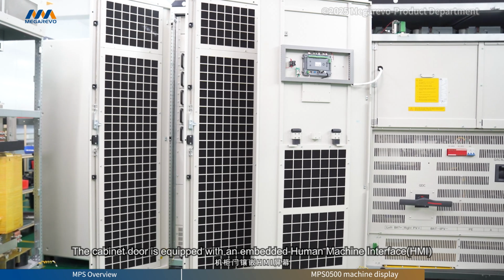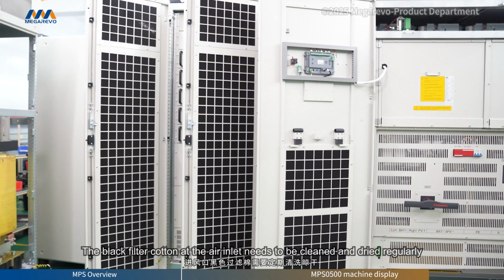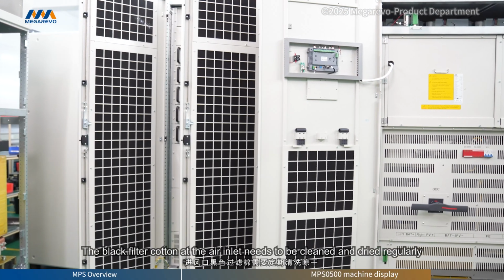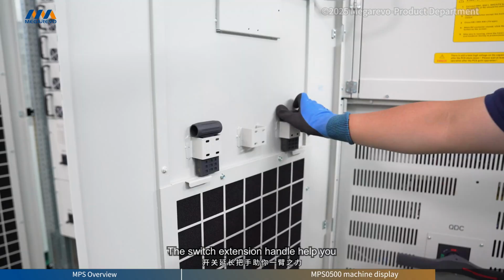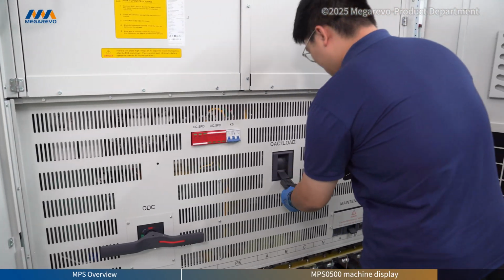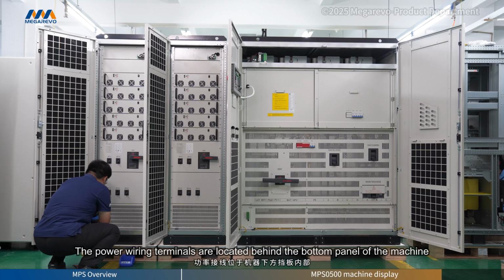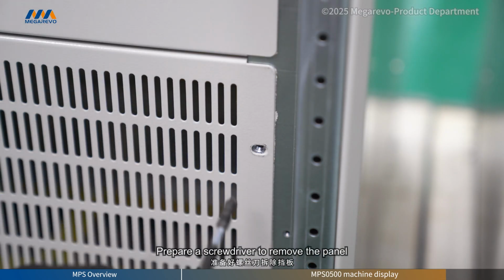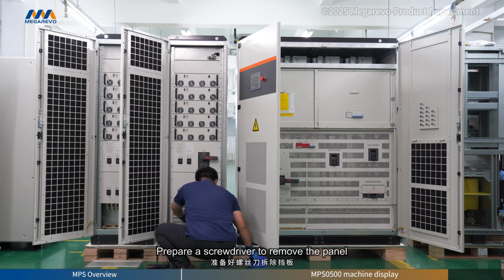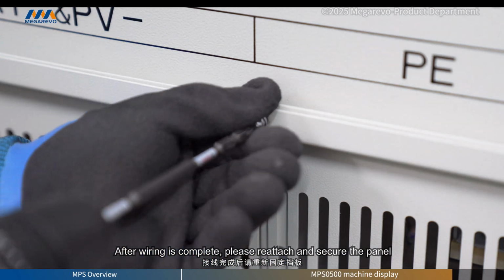The cabinet door is equipped with an embedded human machine interface screen. The black filter cotton at the air inlet needs to be cleaned and dried regularly. A switch extension handle helps you. The power wiring terminals are located behind the bottom panel of the machine. Prepare a screwdriver to remove the panel. After wiring is complete, please reattach and secure the panel.